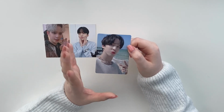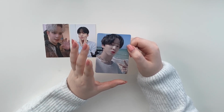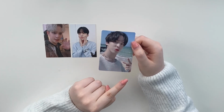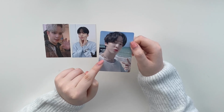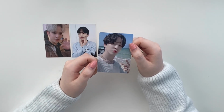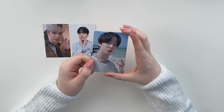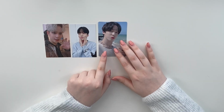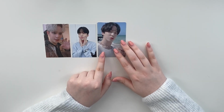His hair looks magnificent. I love when he has his forehead out, and I really love this outfit. It looks really flattering on him, and this jewelry especially is so beautiful. I just love this photo card so much. It's so special to me. Dreamers, you are amazing. I miss you every day.